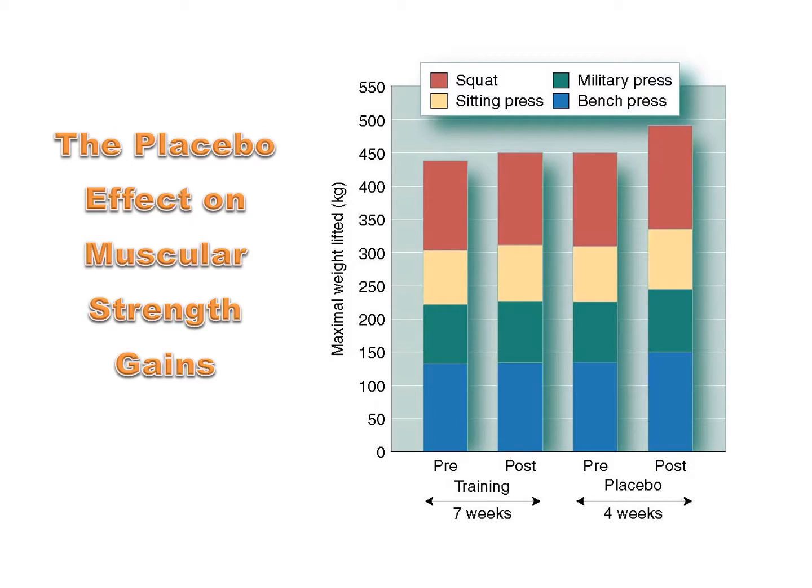In this experiment, we identify how the placebo effect was used to improve weightlifting performance. In this case, the placebo effect had a greater effect than actual training. It is very psychological.